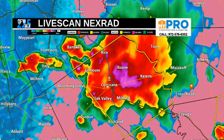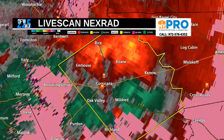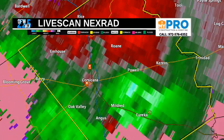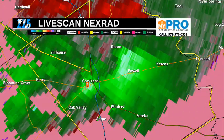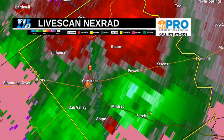So let's go back to the velocity product here real quick. And we're not seeing those bright colors that we saw here just a little bit ago. In fact, I'll go to this product here. Still a little pocket to the northeast of Mildred, but it wasn't those blues that we saw moving over Powell and south of Powell just a little bit ago.